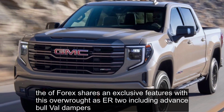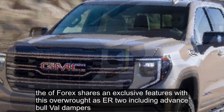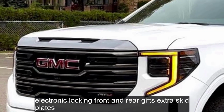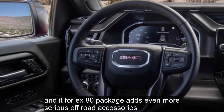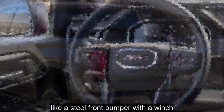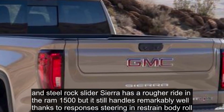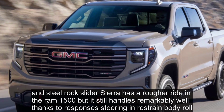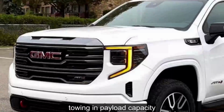The AT4X shares exclusive features with the Silverado ZR2, including advanced spool valve dampers, electronic locking front and rear diffs, extra skid plates, and gnarly off-road tires mounted on black 18-inch wheels. An AT4X AV package adds even more serious off-road accessories, like a steel front bumper with a winch, AV 18-inch wheels, and steel rock sliders. Sierra has a rougher ride than the Ram 1500, but it still handles remarkably well thanks to responsive steering and restrained body roll. Towing and payload capacity.